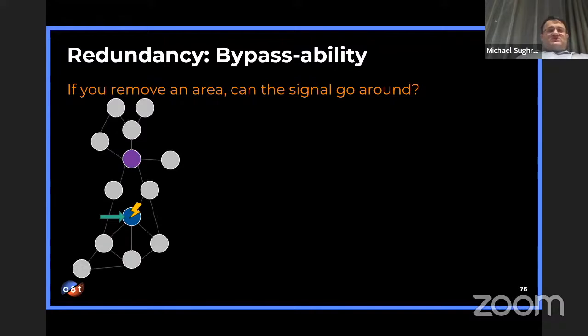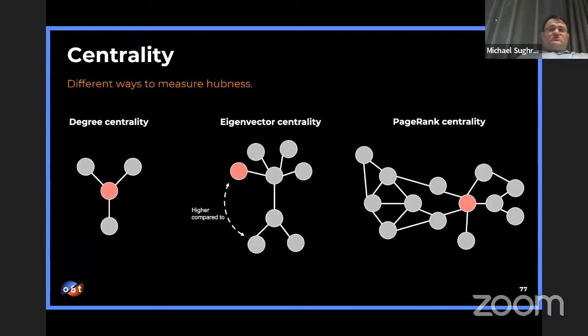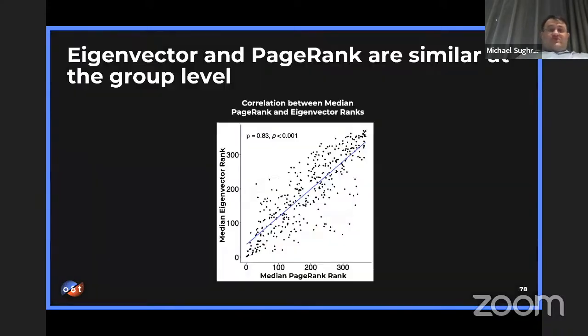This is a paper we published a couple months ago, and we actually did a seminar on it earlier this week for the Journal of Neuro-Oncology. And what we're asking about is bypassability. So if I cut that area out, can the signal go around it? Well, some places that's not possible, and other places it is. So you can look at this different ways. And again, this is a very complicated paper. You're welcome to read it.